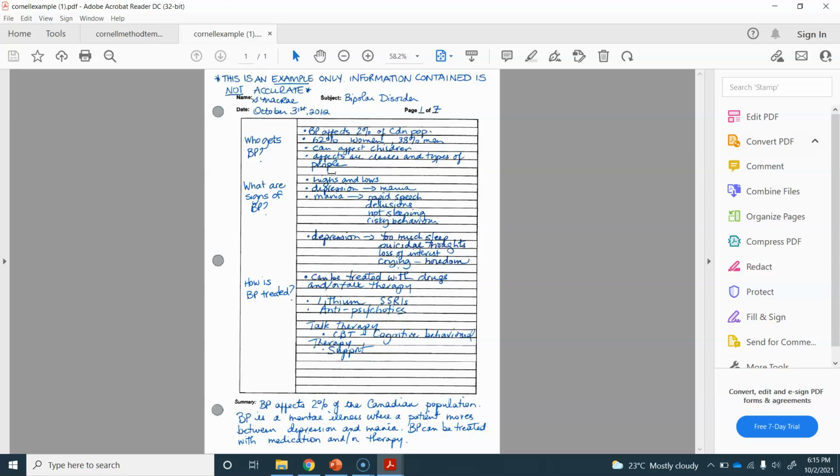Again, paraphrasing where you can, and trying to focus on the main big ideas that are coming up in your reading. You can see this person was reading something about bipolar disorder, and as they were going through, they were writing down, just in short form, things that they were learning about bipolar disorder. Like I said, that's familiar to most of us, right? Most of us have been taught to take notes that way.